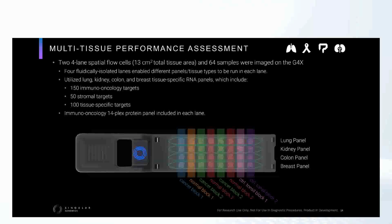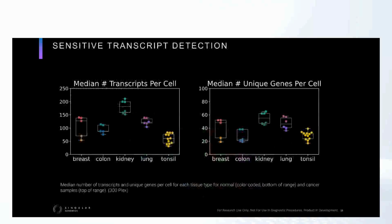controls. One of the nice benefits of having all this space is we can include control samples in every flow cell, but for here we just did one in every lane. And the performance shows very high sensitivity, so we can look at that in 2 ways: number of transcripts per cell and the number of unique genes per cell. And what this is showing is both the normal samples in there and the cancer samples. So the ones on the bottom and kind of a different color, those are the normal samples, and then the ones with higher level of expression, those are going to be the cancer samples with higher transcripts per cell.